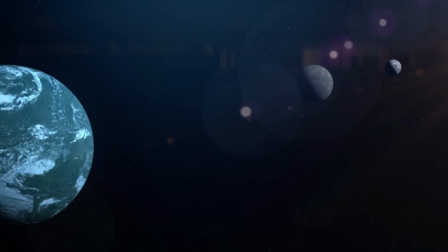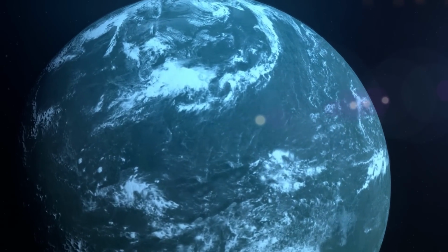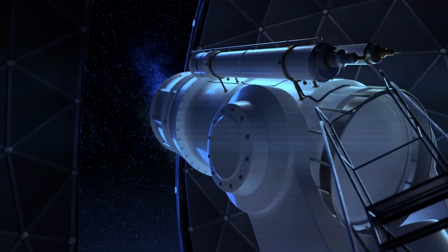The team also believes that the proximity of the star to Earth, together with the outermost planet's favorable orbit, can make this system a great target for future studies. Hopefully, further research will open doors for our understanding of planetary systems and the potential of life outside our solar system.